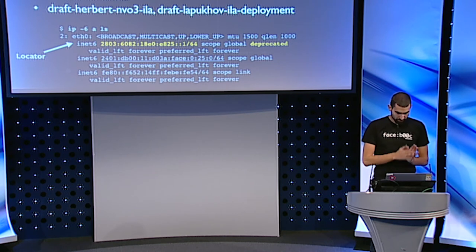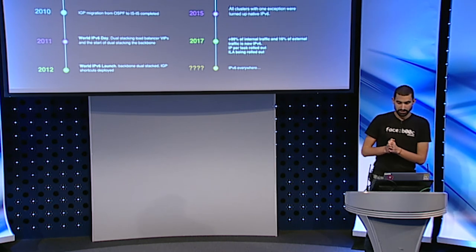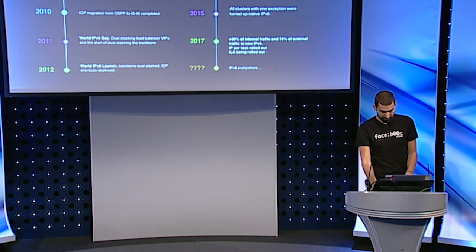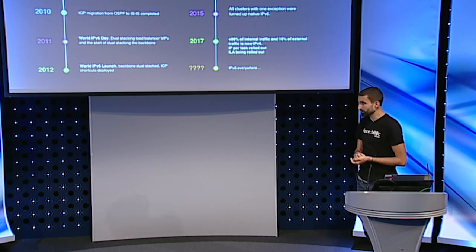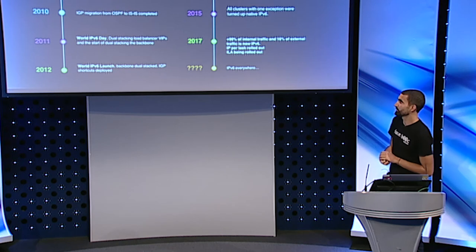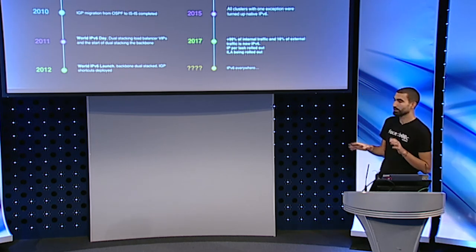Just to give you an idea about the deployment phases that we went through, right? I mean, this obviously was very quick, but it didn't take that little time, right? So in 2008, we started some discussions about this IPv6 thing, right? What are we gonna do, right? We did some hacky stuff with some load balancers here and there. Okay, ping, it works.